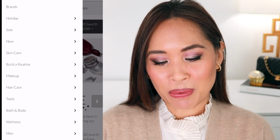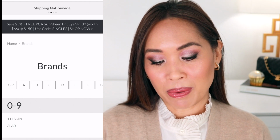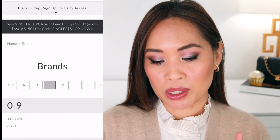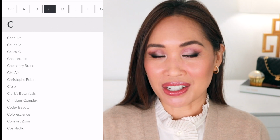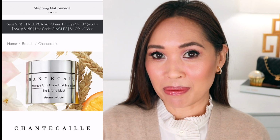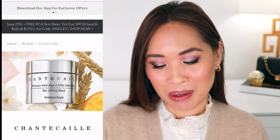So if I click on brands, I can see here that they are listed by first letter of each brand name. So if I click on C, because I think you know where I'm going with this one, you can see all of the brands that start with C, and I'm going to click on CHANTECAILLE. There is one item by CHANTECAILLE that I've had my eye on for a long time, and you'll see why in a moment, why I've been waiting for a promotion to pick this one up.